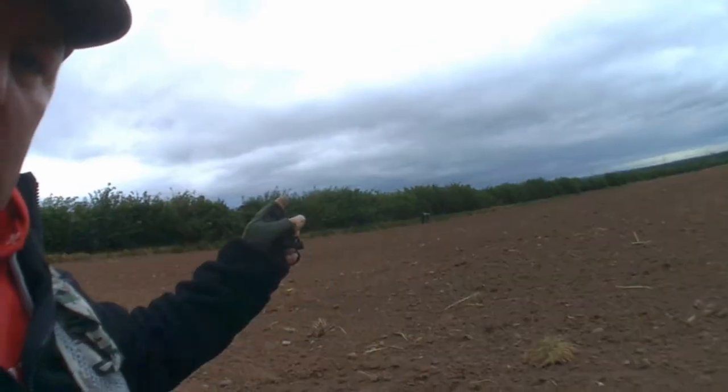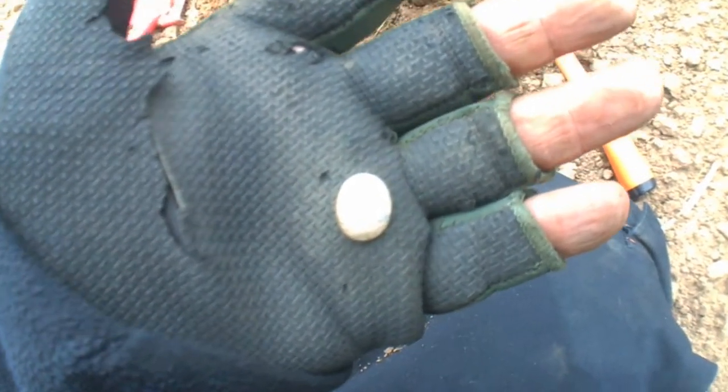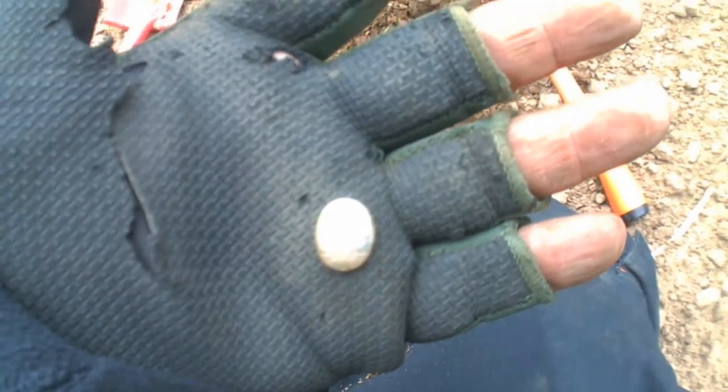The other Paul, not Detector Paul, the other Paul is with us. He found that cracking matrix. Wow. Paul's over there digging away. So yeah, a nice little bit of silver. Looks like a bit of a silver locket or something. But that is absolutely awesome. Right, catch you on the next one, guys.